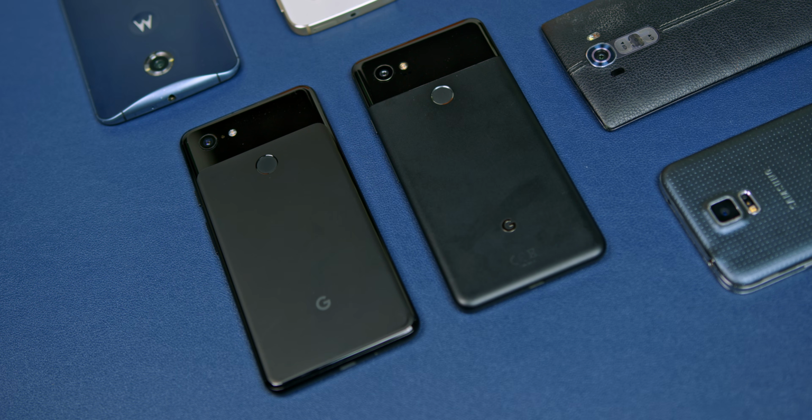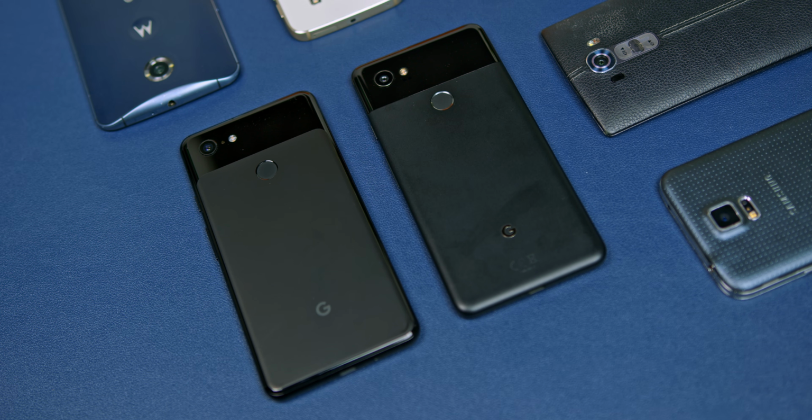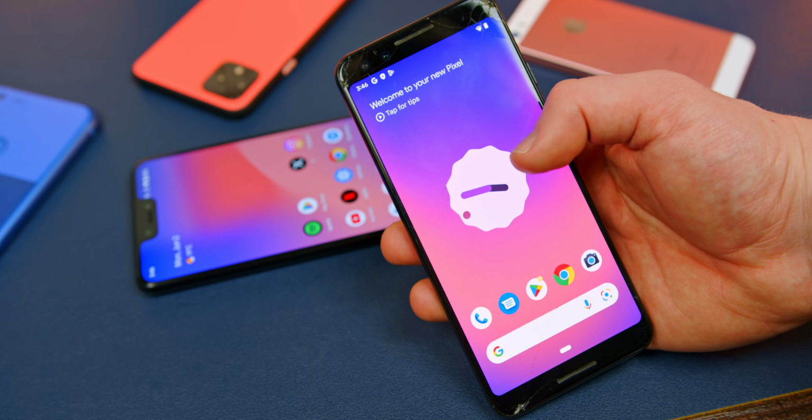Like with the Pixel 2, this phone is pretty open-ended for what you can do with it, and it's great to see there's still some semblance of a community out there. For this video though, I've kept it as Google's left it, so on Android 12. And again, general performance is fine.